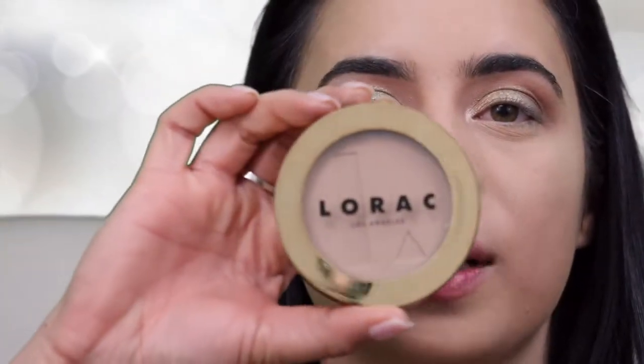Let's start with the Lorac Trio. First thing that we're gonna open is the Tantalizer. This is what the outside of the packaging looks like. Oh, it's really nice packaging.